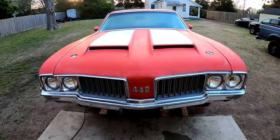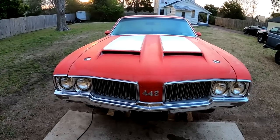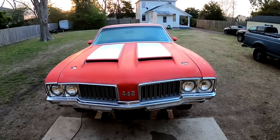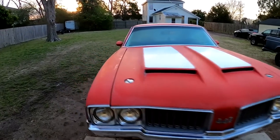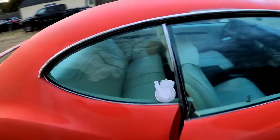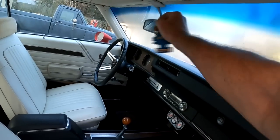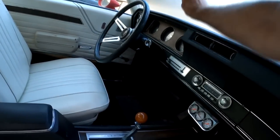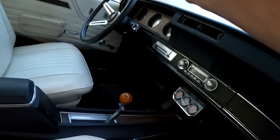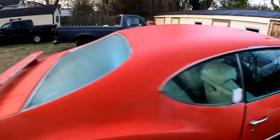Well, good morning. I guess it's day 2 on the W30 442. We are gonna start cleaning this thing up. We already pulled some stuff out of the interior, got the crap out, as you can see, and we got the classic tree hanging from the mirror. Gotta have that if you were born in the 80s. And like I said, we're gonna clean her up today, power wash her. Got everything out of the trunk.